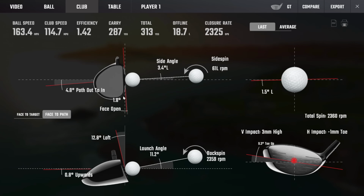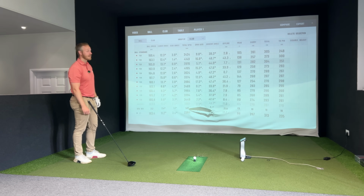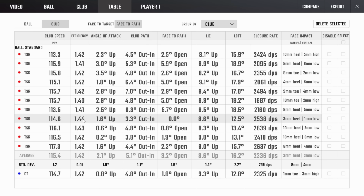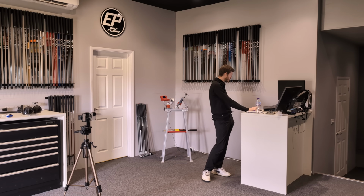Yeah, it's like 0.3 off at least of where we could be. Possibly, but again, is that a you thing or a club thing? We'd have to test other clubs to really see. But yeah, 142. It was pretty similar with the TSR, where we had one at 144, but it tended to be more around 142, 141, 142, 142, 142, 140, 141. Do you know what I mean? Just not a quick boy. 287 carry though, it's not bad.